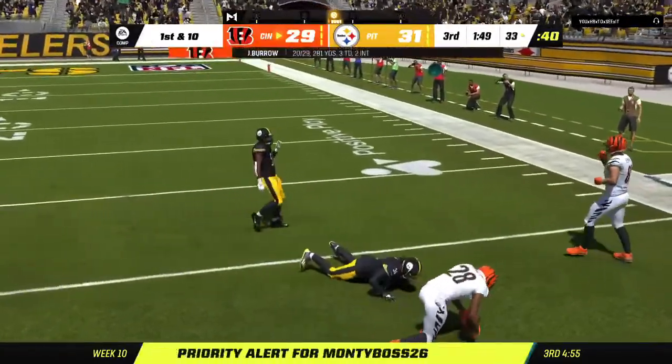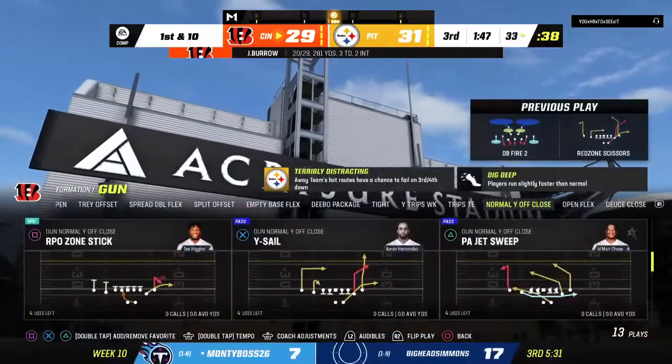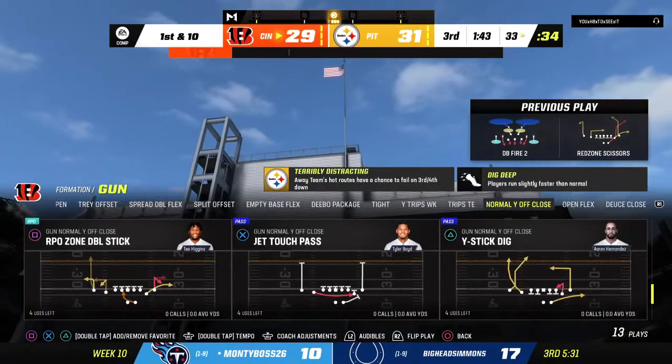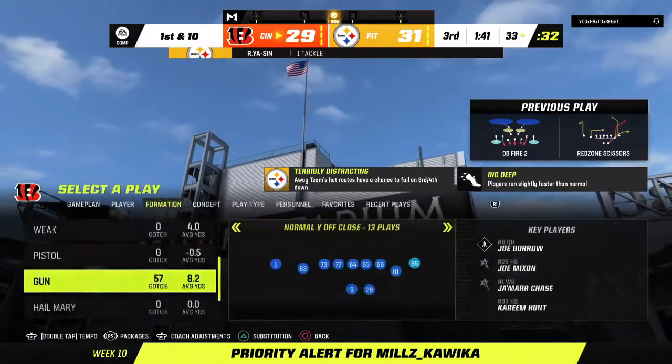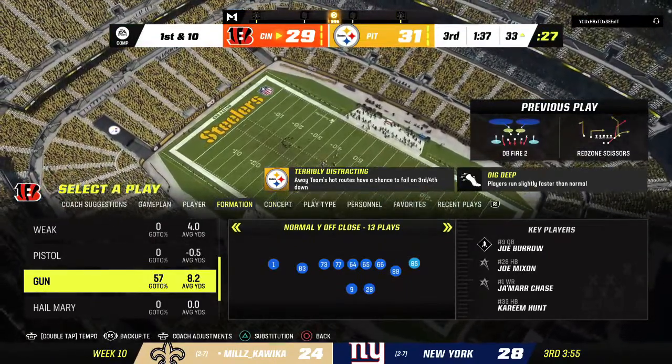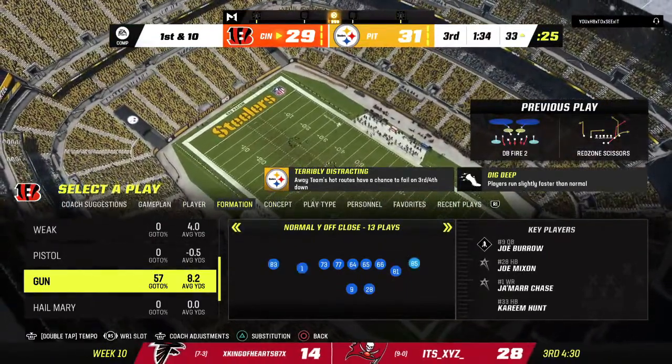Burrow going to get this into the hands of Nixon, his running back, and he's going to be taken down at about the 33. I'll tell you what, a lot of those mid-range throws have been available because sometimes teams get too concerned about the deep ball and they leave too much space in front of them. And these guys have been taking advantage so far.